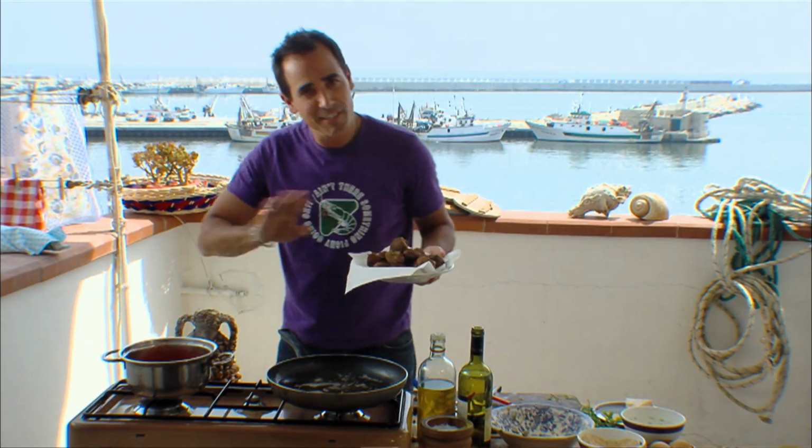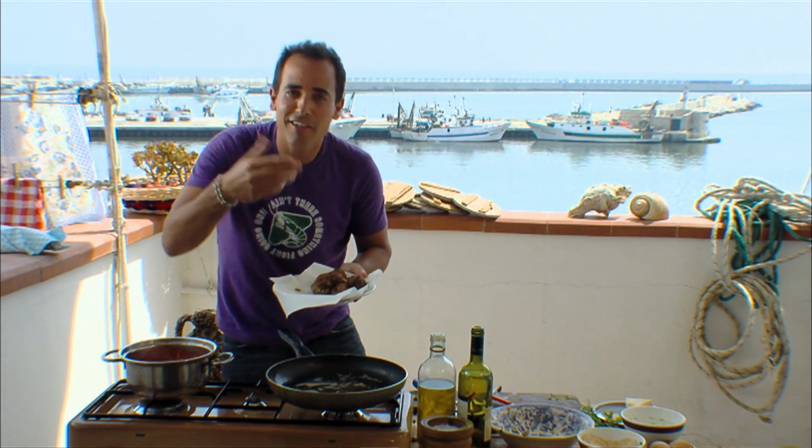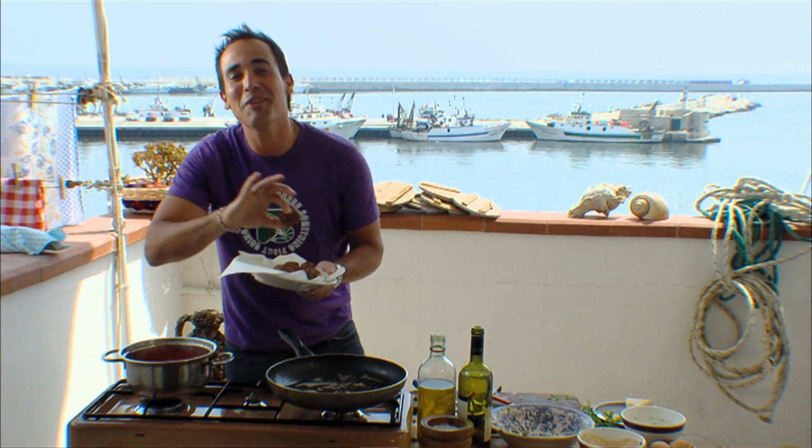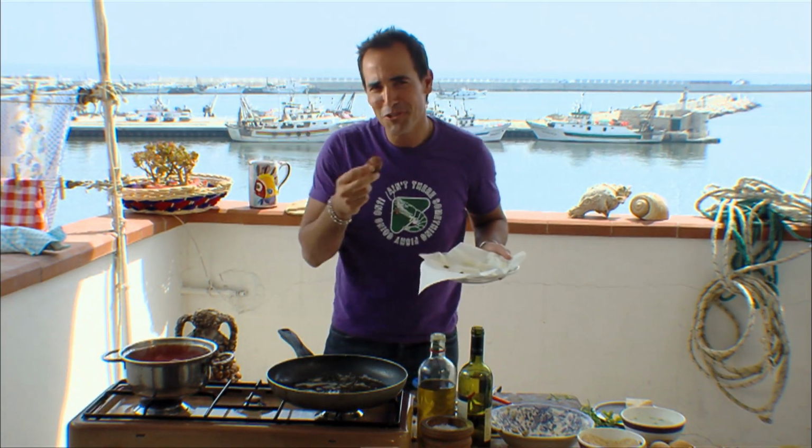Now, I've just prepared a simple tomato sauce. I'm just going to plop them right in. You know, your friends that don't like anchovies, try making these. I bet they won't know the difference. I always like to save one, just to try.